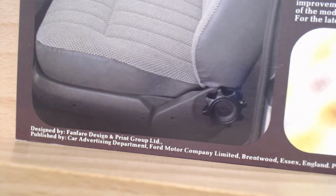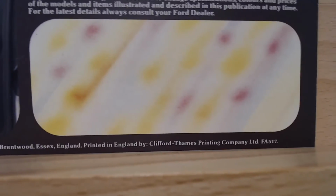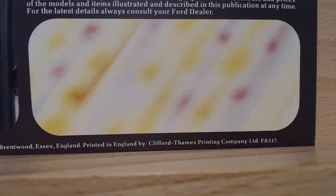And then right at the bottom for the brochure itself, what have we got on here? Designed by Fanfare Design and Print Group Limited, published by the Car Advertising Department, Ford Motor Company Limited, Brentwood, Essex. Printed in England by Clifford Thames Printing Company, and that FA 517 is the little code for this particular brochure.